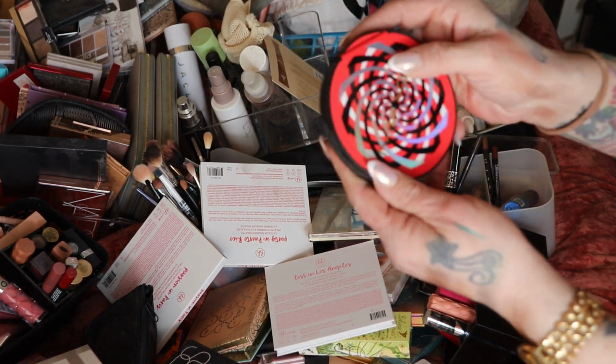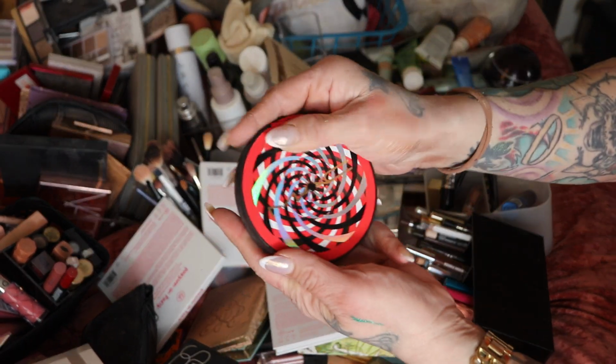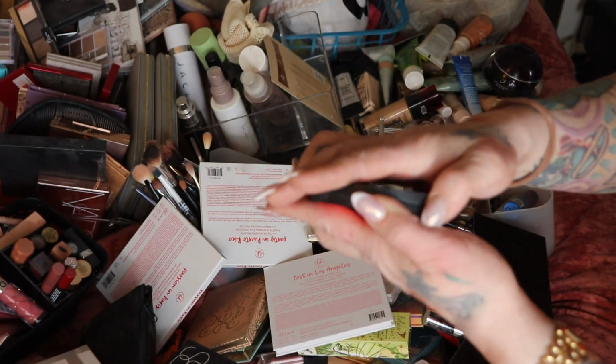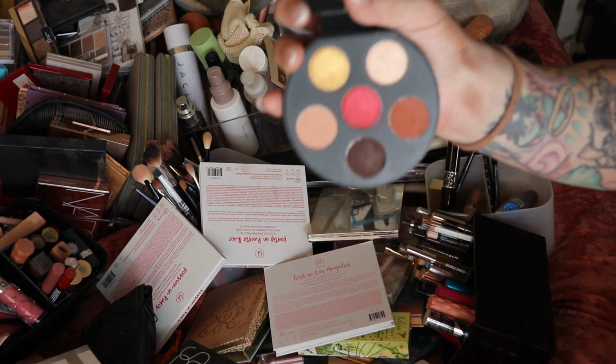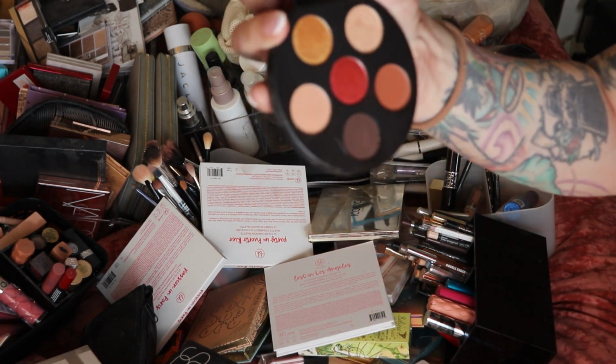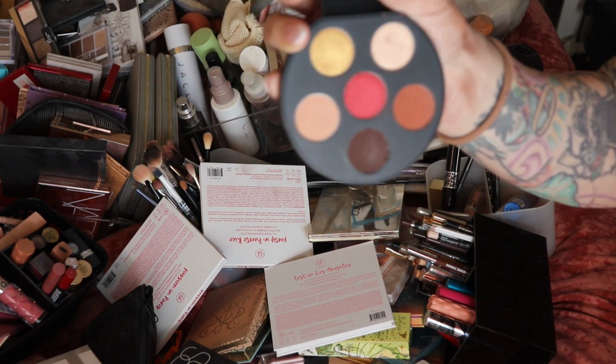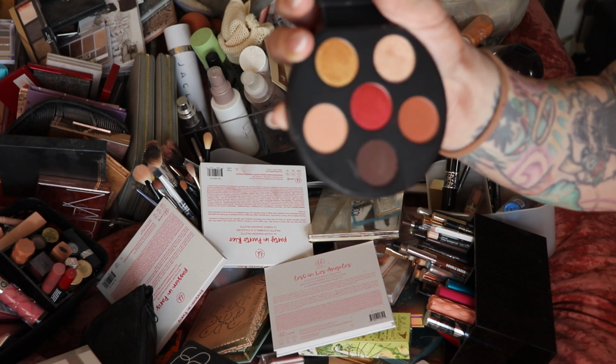Oh, MAC did these a couple years ago for Christmas. They have this super fun, like, hypnotic packaging. There was a cool tone version and a warm tone version. This is the warm version. I'm keeping the cool tone. It's already over in my vanity of everyday, but these I'm gonna go ahead and get rid of.